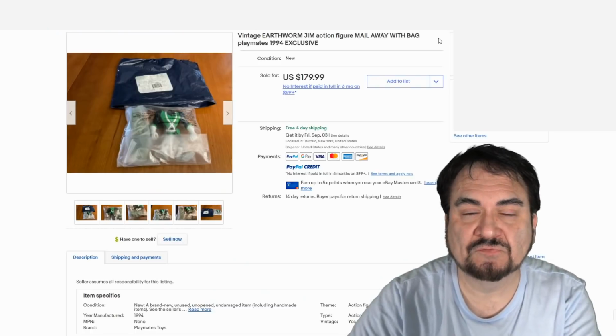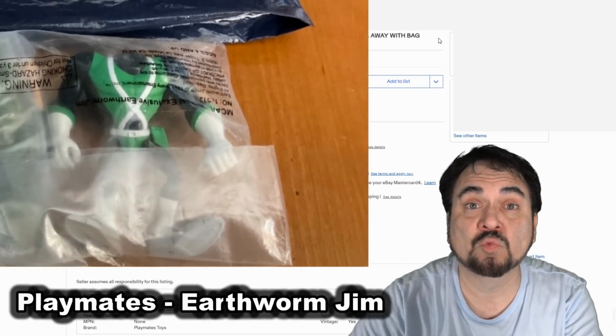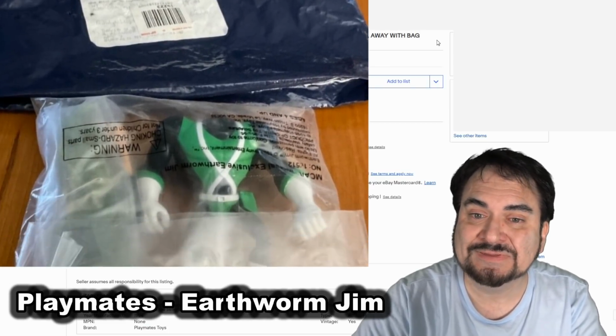Now here is one from the 90s, much newer than some of the other ones we've been showing you. This is from Earthworm Jim. It has the mailer bag and the whole works. It's still sealed in the package.